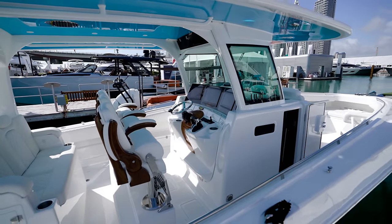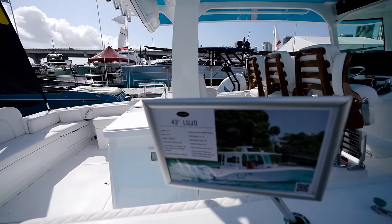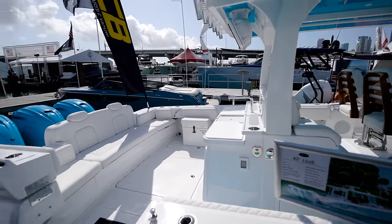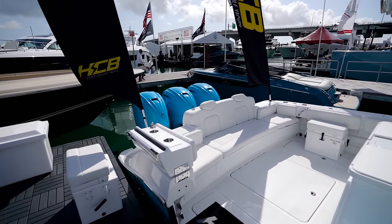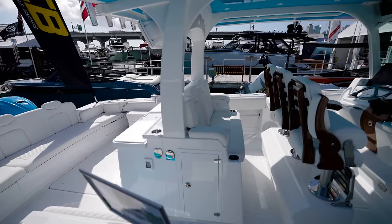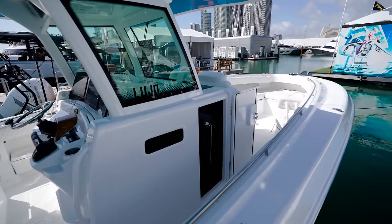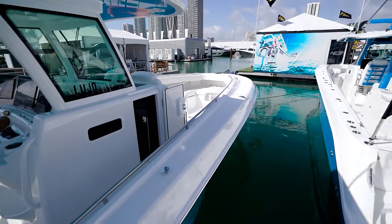All right, so this is a smaller version. This is a 42 Lujo. All right. So 42 footer. And the cool thing about these, they're great for entertaining family, fishing. They're fast boats.